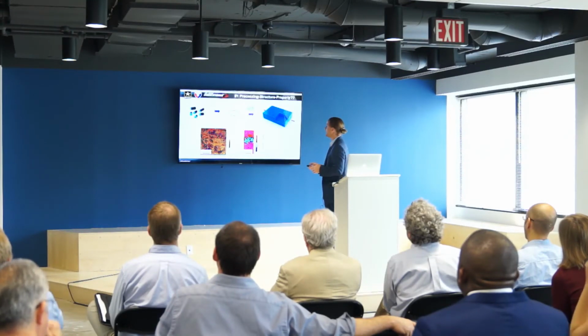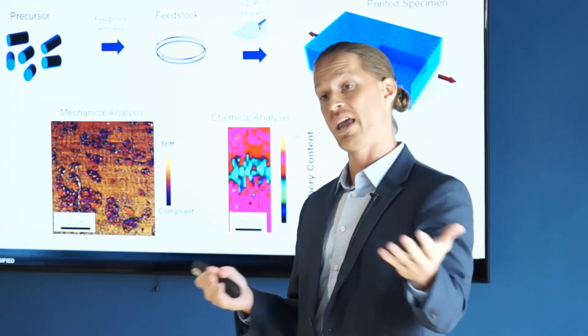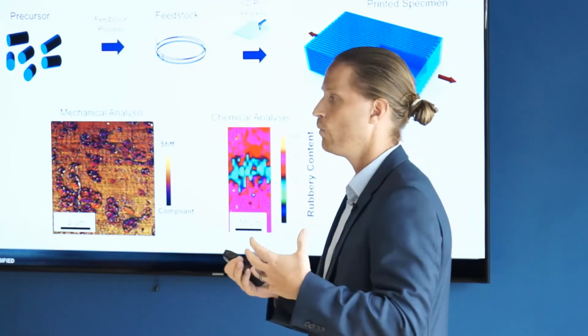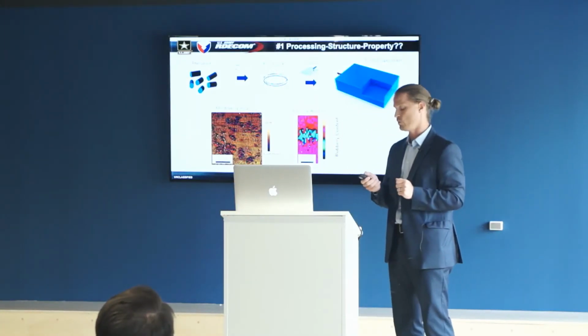So if we look across an interface, for example, where one build is connected to the next build, there's some interfacial property there. If we look at sometimes chemical analyses, we'll see that we actually have a different material. So all of this to say that the community needs advancements in these areas to really understand those relationships.